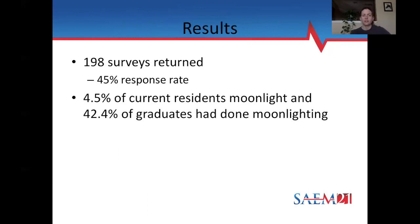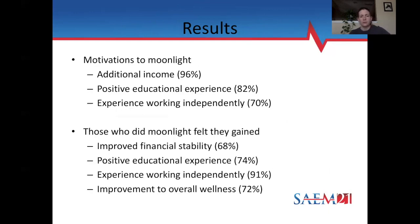Overall, we had 198 surveys returned, which was a 45% response rate. We found that 4.5% of current residents moonlight and 42.4% of graduates had done moonlighting during their time in residency. The primary motivations for moonlighting were additional income 96% of the time, gaining a new positive educational experience 82% of the time, and gaining the experience of working independently 70% of the time.